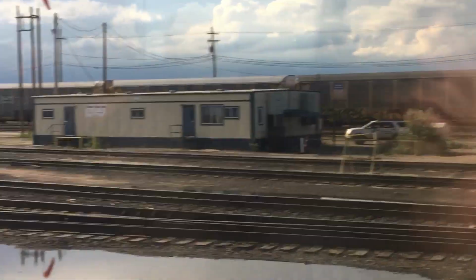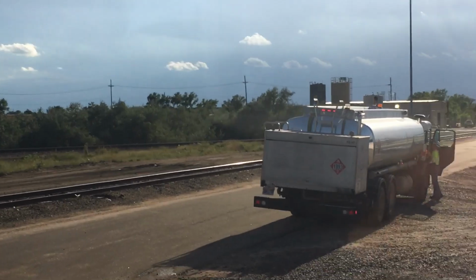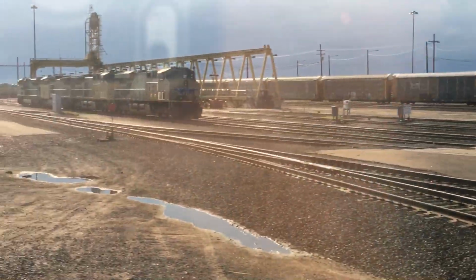How many fuel trucks do you have? They're not actually our fuel trucks, they're contractors. So I'm actually not for sure how many they have.